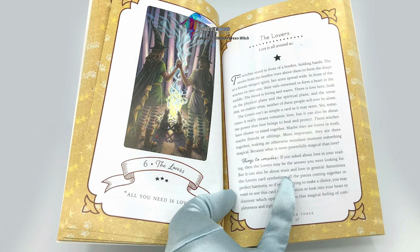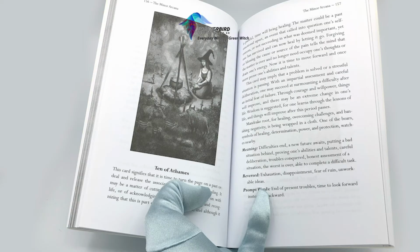So yeah, the booklet is fully color, which is really awesome as well, so you can just sit down and read through it. And it's got some quotes, and it's got the name and the number of the card, and things to consider. So it's very thought out and comprehensive in terms of that.